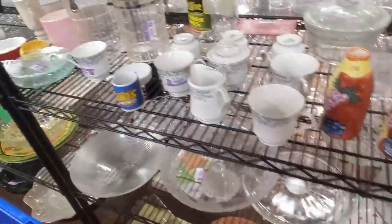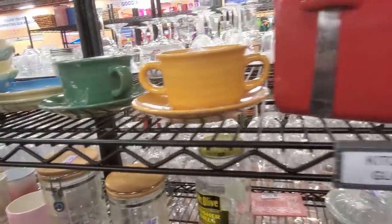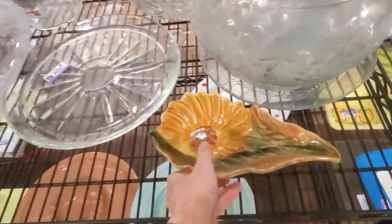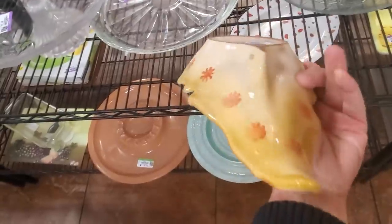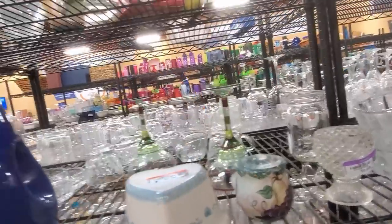And then I spot, wait for it. Oh, thought these might be Fiesta, had to peek. Come on, get that camera down there. There it is. See it? It's a sunflower. And I turn it over and I can see that it says Italy under that 99 cent sticker. So I'm looking to see if it's damaged because I'm thinking 99 cents?